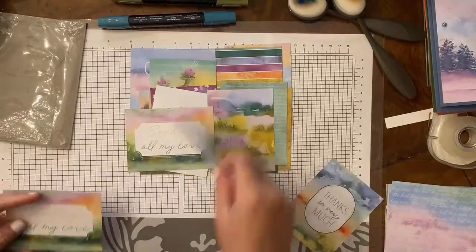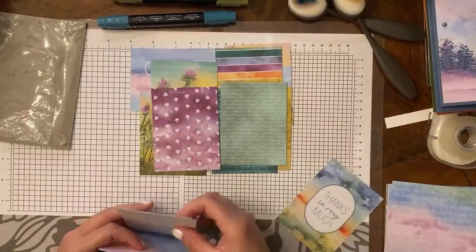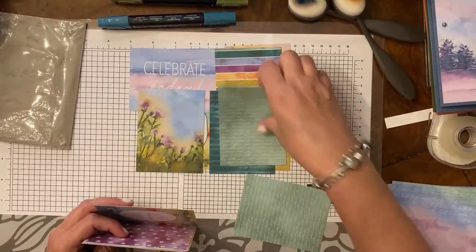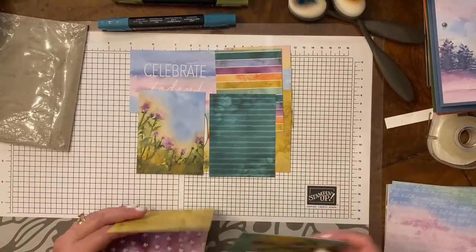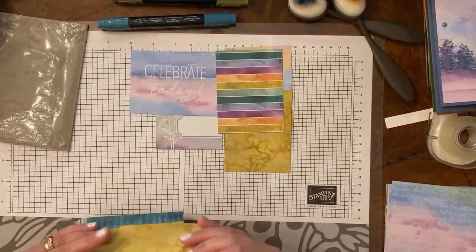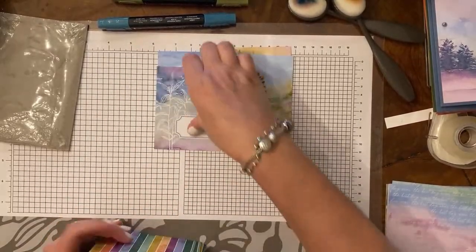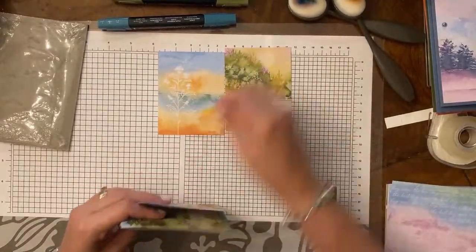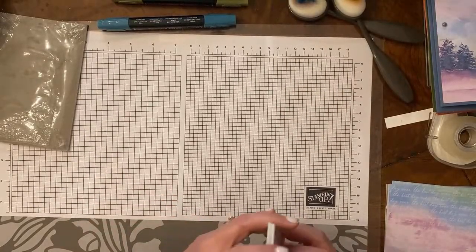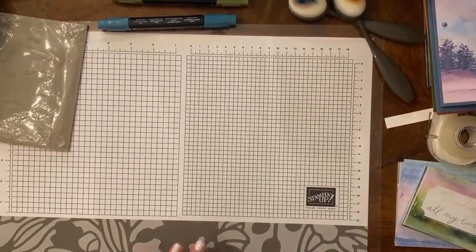Hopefully that is better. All right, so we're gonna pick up these cards. Sky's the limit. Thank you so much. I just always try to keep them together. This, thanks so much. This one goes with this one. Celebrate today. And then I'll show you the papers. Now, they are very, very, very pretty. So that was the Memories and More card pack.